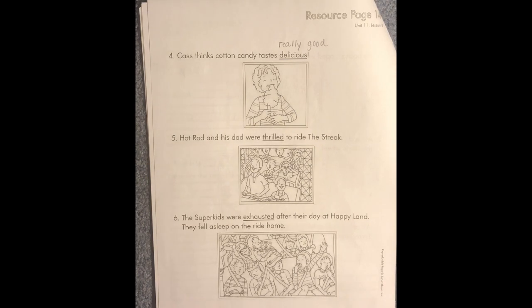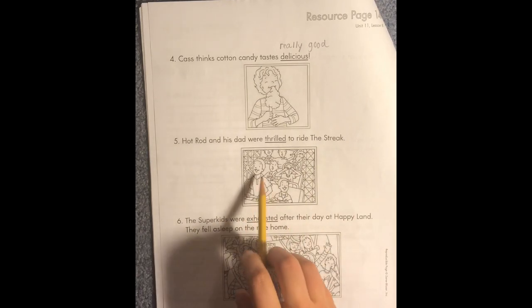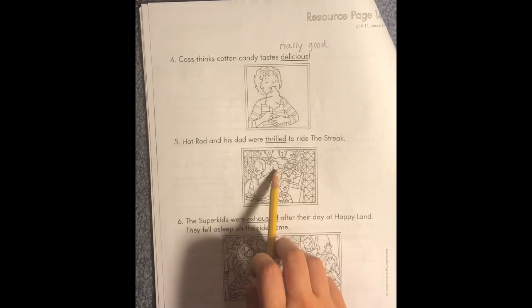Number five, read it with me. Hot Rod and his dad were thrilled to ride the streak. Thrilled, what does that mean? Okay, well, we see that Hot Rod and his dad were thrilled because they were riding the roller coaster. All right, now let's look at that. They're smiling, they're looking around. Whereas back here, they're covering their eyes, they're screaming. Did they look scared? No, so they're not terrified.